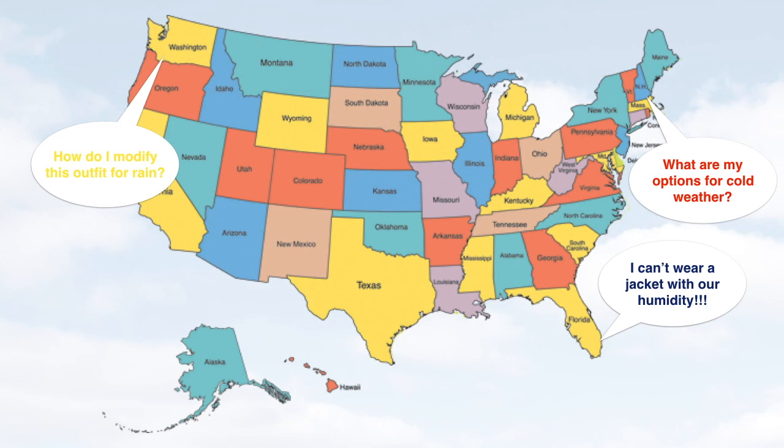Now, for those of us that are not impacted by, say, regional weather challenges, we have all had our outfits sidelined by different weather patterns, okay? So we've all had the experience. We woke up in the morning, put on something, then looked out the window and were like, okay, I'm gonna have to change what I'm wearing. I have to go back to the drawing board, okay?